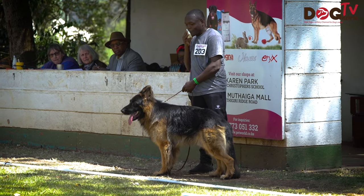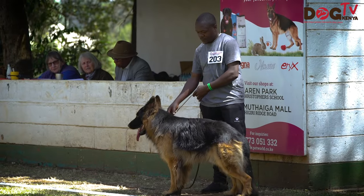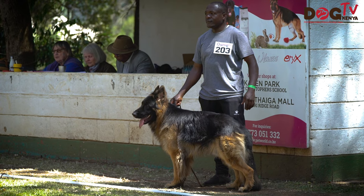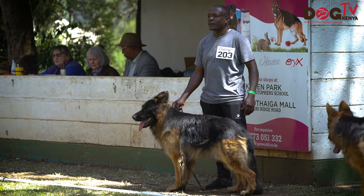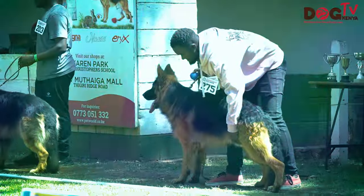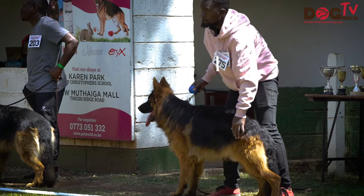He's got very good front and hind angulations, good top and underline. The croup is short and low set, and the dog moves in both phases of the movement, gaiting and trotting, maintaining the correct posture and sufficient hind thrust and covering a lot of ground. Congratulations, excellent one today.